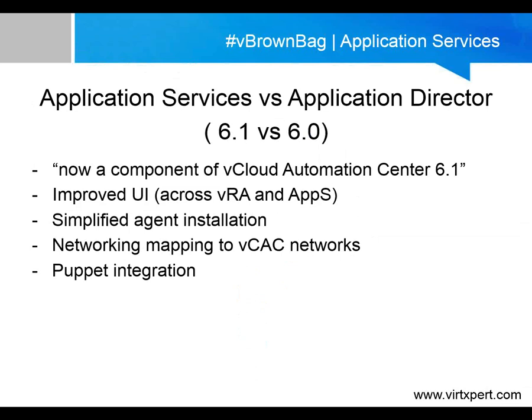The UI, I think, is much nicer. Now in application services, it was a little dated in AppD, so it's a little bit nicer to look at. Simplified agent installation. In application director, to install the agent, you had to go through a lot of manual steps, validate that you had downloaded the correct version of Java, placed it in the correct place, install the software, and now there's simply a script that you can download and run, and it will pull down the appropriate version of Java. It will pull down the application director and vRealize automation agents, install those, put them where it wants to, so there's not a lot of manual effort anymore into installing the agents onto your virtual machines when you get those prepared.